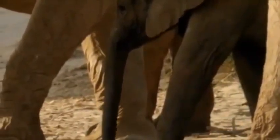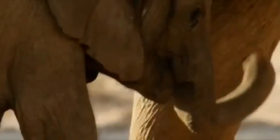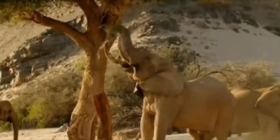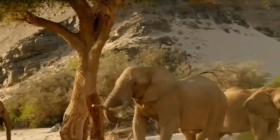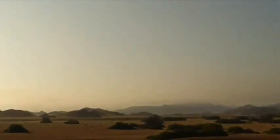The fact that so many elephants can live here is testament to their extraordinary survival skills. The babies of these desert elephants suckle from their mothers for up to 7 years, much longer than their cousins on the savannah. Without that, it's unlikely they'd survive. Moisture trapped beneath the sand is not the only source of water here.